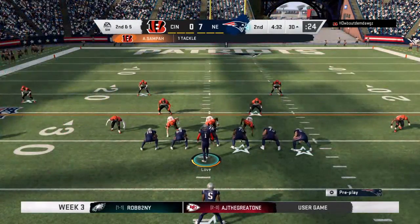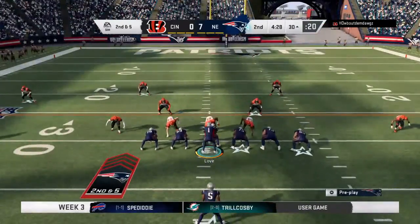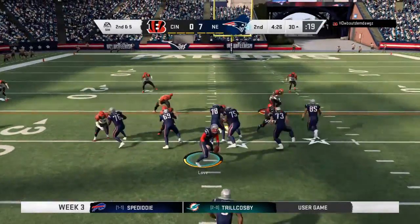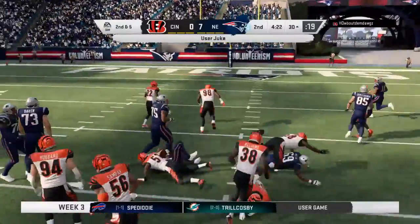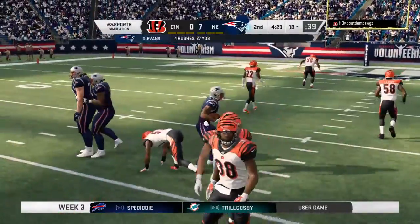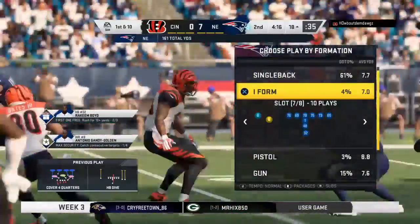2nd and 5 after the 5-yard completion on first down. And he'll give it here to his running back. And inside the 20 before he's brought down. That'll be a New England first down, a gain of 12.